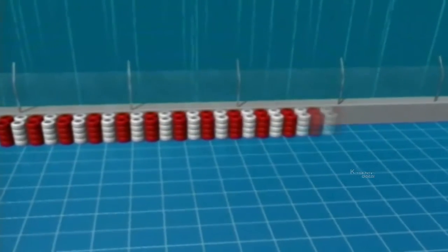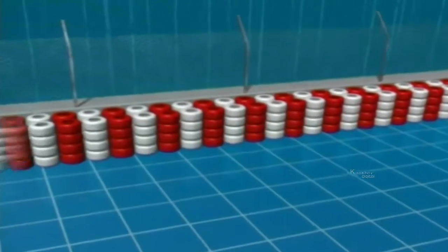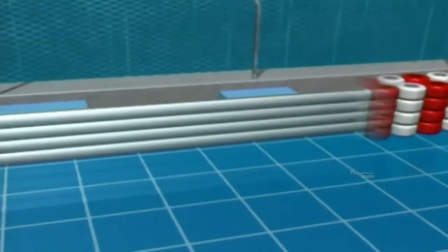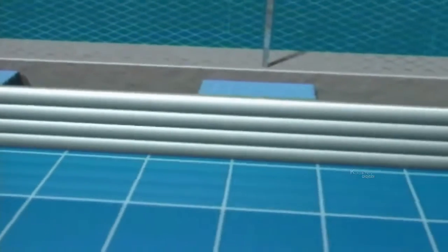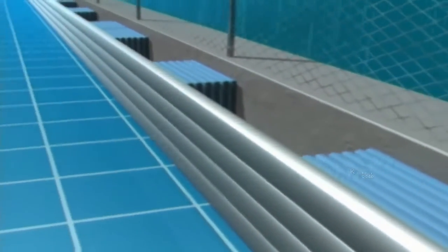Rigid walls don't absorb much impact, so they're often used in combination with tyre stacks, which dampen the impact. In the case of so-called air walls, a type of shock absorber is positioned in front of the wall, often in combination with narrow gravel traps and barriers.